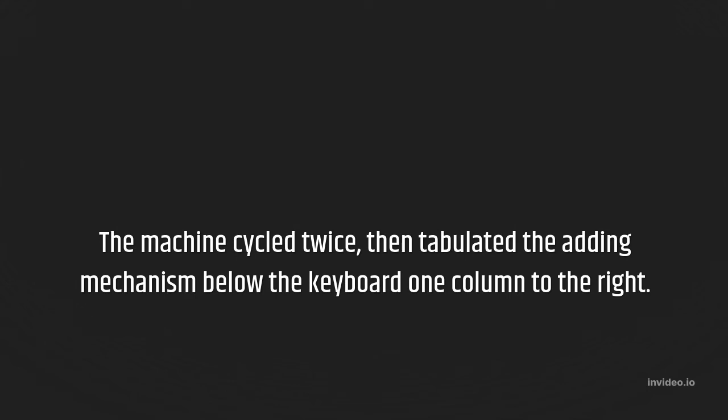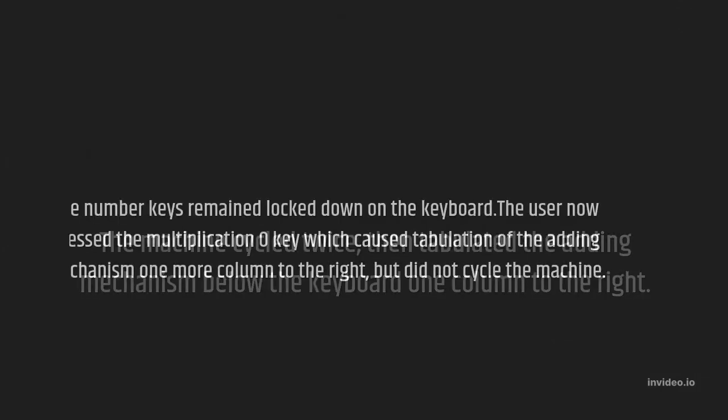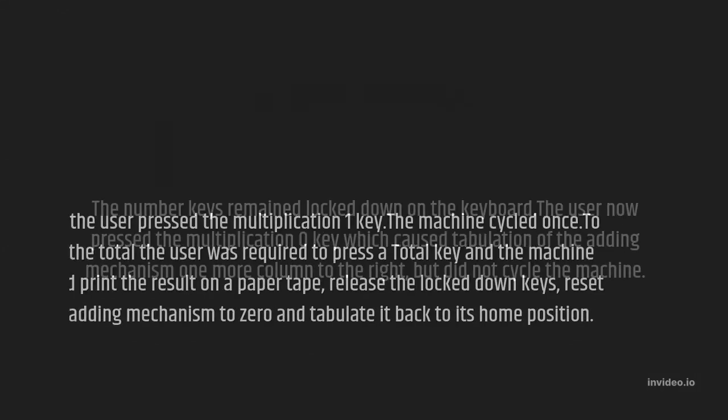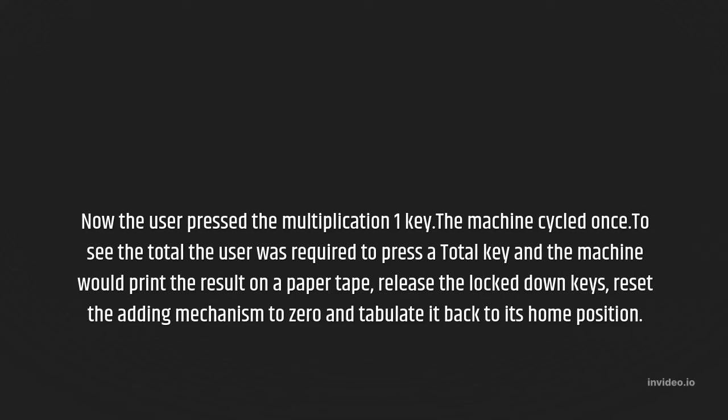The machine cycled twice, then tabulated the adding mechanism below the keyboard 1 column to the right. The number keys remained locked down on the keyboard. The user now pressed the multiplication 0 key, which caused tabulation of the adding mechanism 1 more column to the right, but did not cycle the machine. Now the user pressed the multiplication 1 key. The machine cycled once. To see the total, the user was required to press a total key and the machine would print the result on a paper tape, release the locked down keys, reset the adding mechanism to 0 and tabulate it back to its home position.